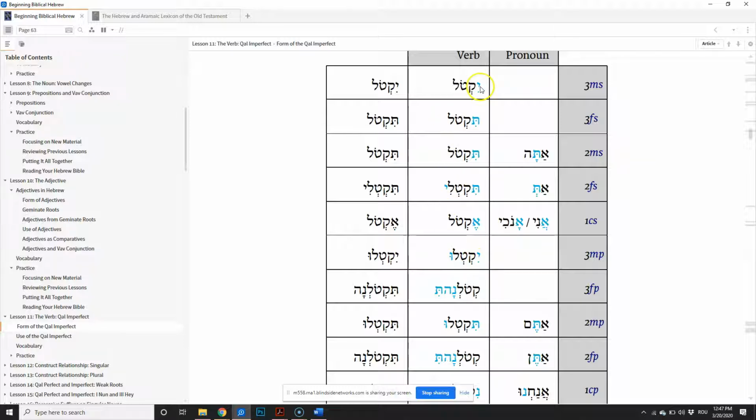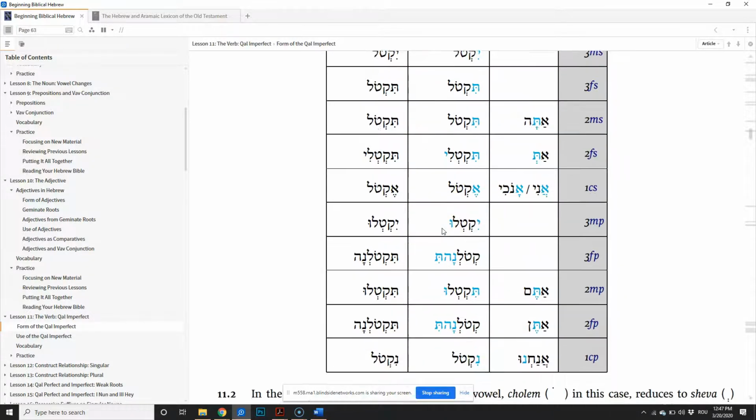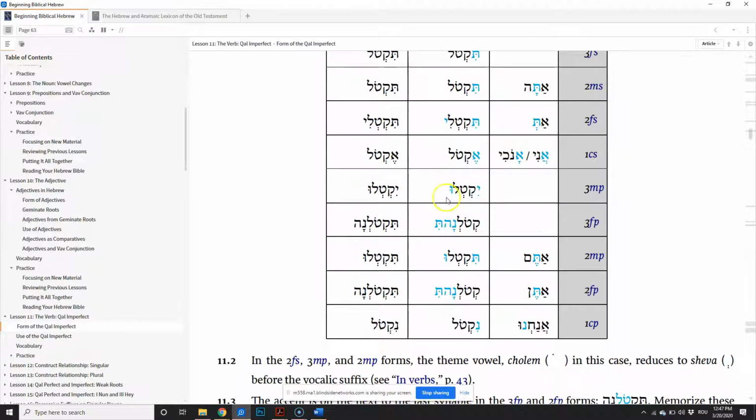So the tavs are based on ata and ot. The aleph that occurs in the 1CS comes from the aleph in the pronoun for I. When I say it comes from, I'm not saying Hebrew said, hey, let's grab the aleph and stick it on the verb. The better way to say it is that's how you can keep track. That's how you can remember that the aleph indicates first person.